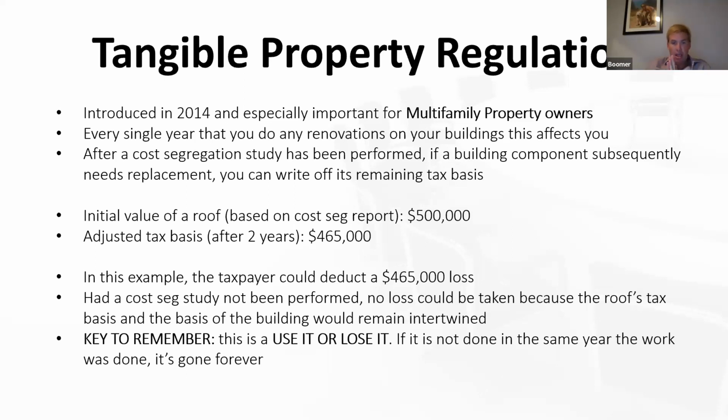So because it was broken out and placed in its own individual class life with an exact dollar amount, you're going to be able to write off the remaining basis in this example here. Had a cost seg study not been performed, no loss could be taken because they would all remain intertwined.